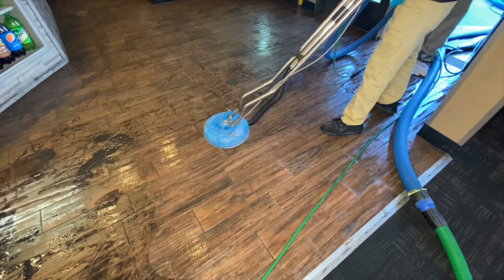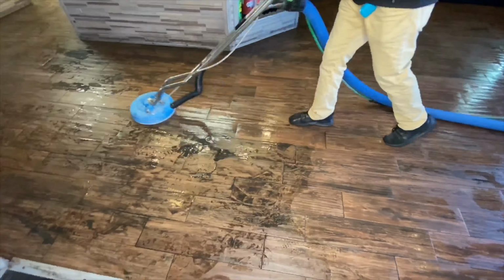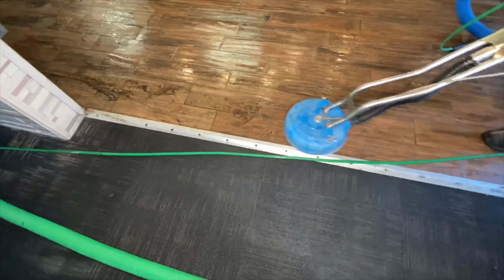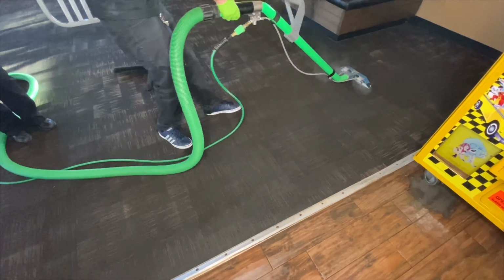And you can see at the same time that we're doing the carpet, we're actually doing the tile. That's one of the benefits of having more than one truck mount at a job. And you know, the biggest thing is it's a lot more fun. Like I said, it's a lot more fun cleaning in teams.